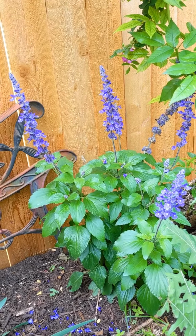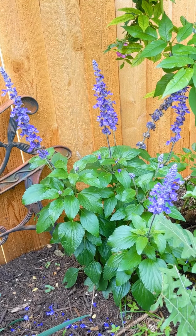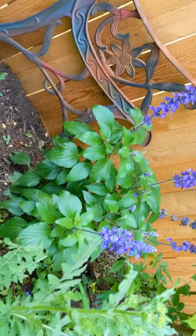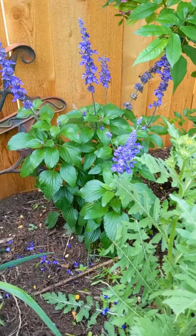What I love about it is its compact size. It's about 2 to 2.5 feet tall max, maybe a foot or so wide, which is why I have it on this upright video, because if I turn it sideways I can't seem to catch most of it. But I love the purple flowers.